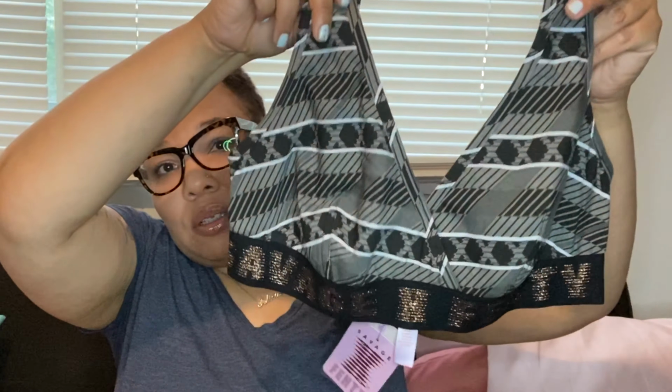Since we are in the house, your girl is like, we're not doing no whole bra. So it's been sports bras for me. So I ordered these two bralettes. I got this one. It's cute and it has like a little crossover in the front with the Fenty design. It would have been nice if I had some leggings in my size, but they didn't.